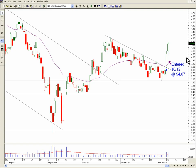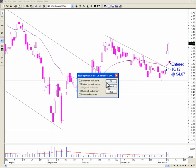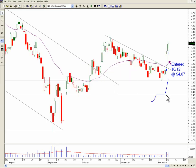So I simply entered in before the market closed yesterday at $4.07, and it has pushed higher today as well, and my stop loss will also move up. As you can see, it's pushed higher again today, so every time the share makes a new higher close, my stop loss will move up, and when it stops making higher closes, it flatlines.